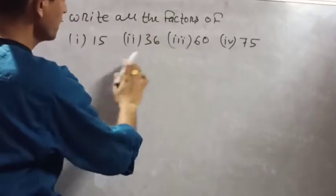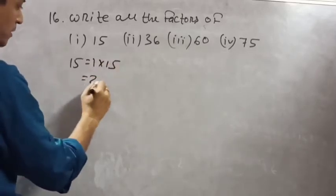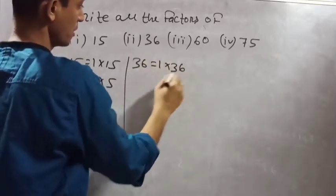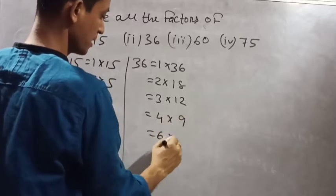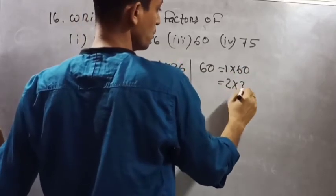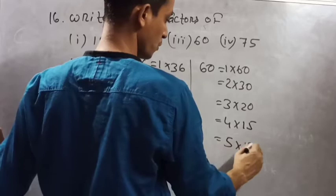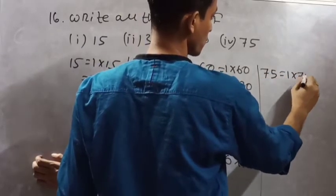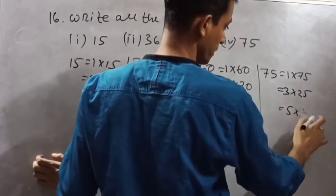Number 16: write all the factors of 15, 36, 60 and 75. First 15: 1 into 15, 3 into 5. I am listing the factors. 36: 1 into 36, 2 into 18, 3 into 12, 4 into 9, 6 into 6. Now 60: 1 into 60, 2 into 30, 3 into 20, 4 into 15, 5 into 12, 6 into 10. Now 75: 1 into 75, 3 into 25, 5 into 15.